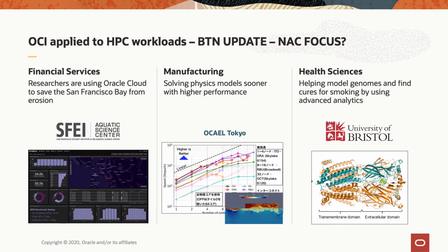We have customers in research and academia that use our HPC for a wide variety of applications. Here are a couple of examples. For big data, we're partnering with Kinetica to provide a GPU-accelerated data platform on OCI. Through this partnership, we're providing a platform for the San Francisco Estuary Institute to execute machine learning algorithms for trash detection in the San Francisco Bay. We also have several research customers performing fluid dynamics simulations using our HPC shapes for a wide variety of purposes.